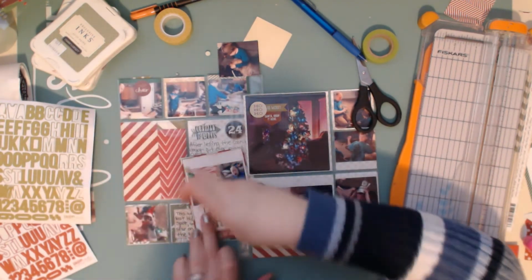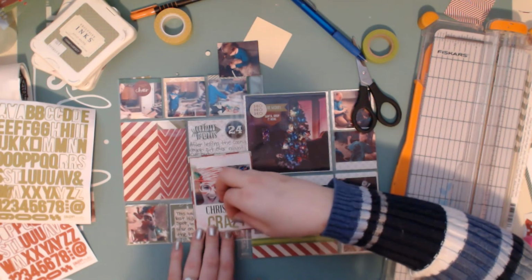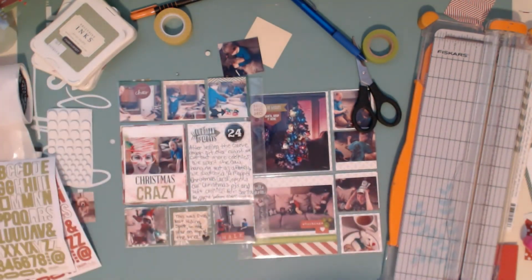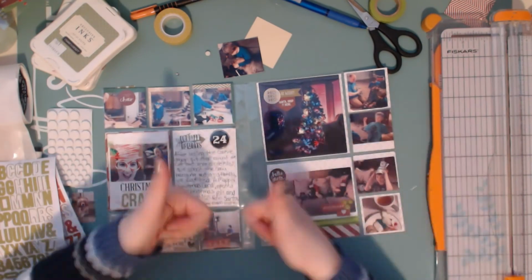I also have been adding our family Christmas cards that we've been getting from family and friends, which I will be able to show you as when I do my flip through of the final album, because I have added quite a few things in besides the pictures from all of our days. Anyway, that is the end of the layout.